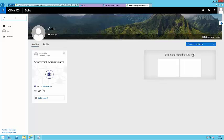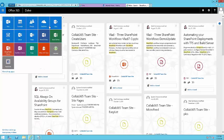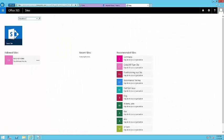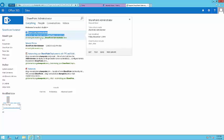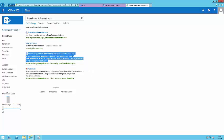So let me do a quick search, show you the Cloud Search Service application. Let me search SharePoint. Actually, let me go in the real SharePoint search, not in Delve. Let me go over here. Search everything, just to show you that it works for real. SharePoint Administrator. I'll click Enter. What you'll see is that I'm in Office 365, and I can see results from both on-prem, so intranet.globalmatics.org, as well as Office 365. It's all in the same page.